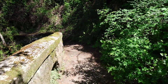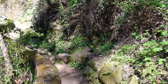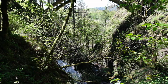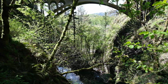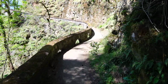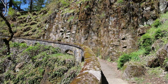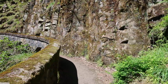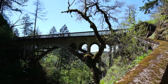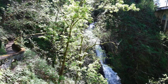And let's go here. There's the bridge. Gives you an idea of the drop of the water. And here's another view of the waterfall. And the area we came from.